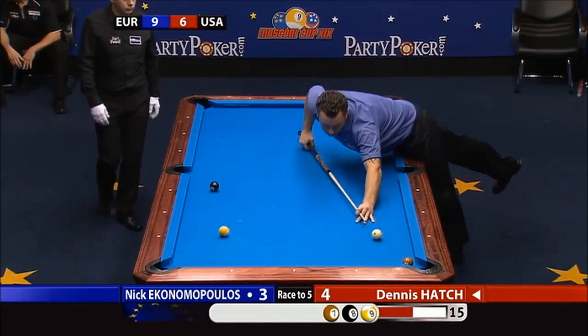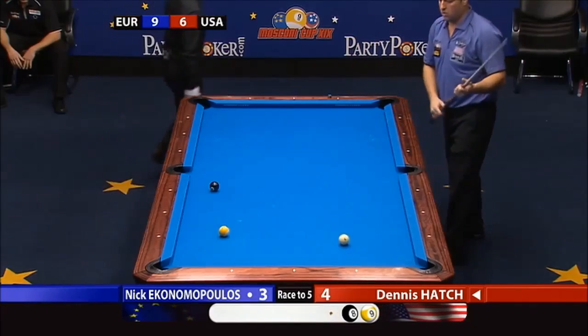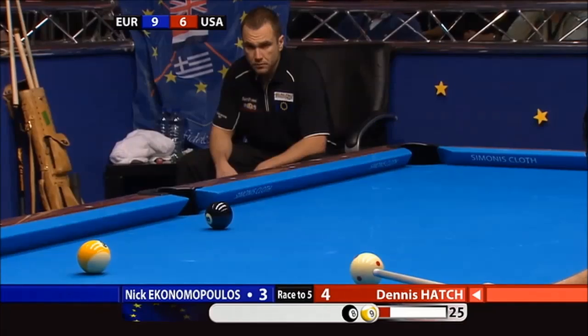He's shooting this one right-handed. Well, America knew when they came in tonight, they've got to win every match. And this is how it starts, by winning the first one. Well, I think Dennis has been really fortunate in this match. That scratch on the cue ball.